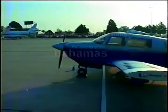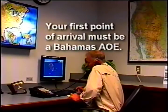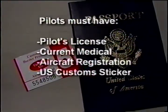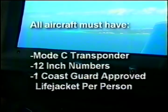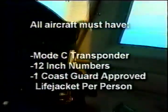Visiting the islands of the Bahamas. You must file a U.S. international flight plan before departing the U.S., and your first point of arrival in the Bahamas must be at an airport of entry. Each person aboard the aircraft must have proof of citizenship, a passport, or birth certificate. Keep your aircraft registration available and check that your aircraft insurance policy extends to the Bahamas. Most do. All airplanes must have a Mode C transponder, 12-inch registration numbers on the plane, and one U.S. Coast Guard approved life jacket for each person. Life rafts are suggested, but not required. Vests and optional life raft equipment can be inexpensively rented at most FBOs in South Florida.